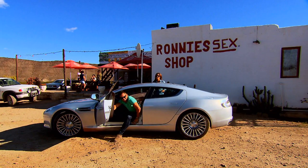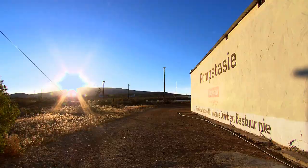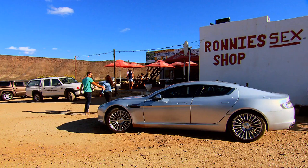Well, what a strange place to have a sex shop. You simply can't pass a store like this and not come and investigate to see what they sell. You see, it's a pump Stasi on the other side. Pump Stasi, yeah. But that pump Stasi means a petrol station.